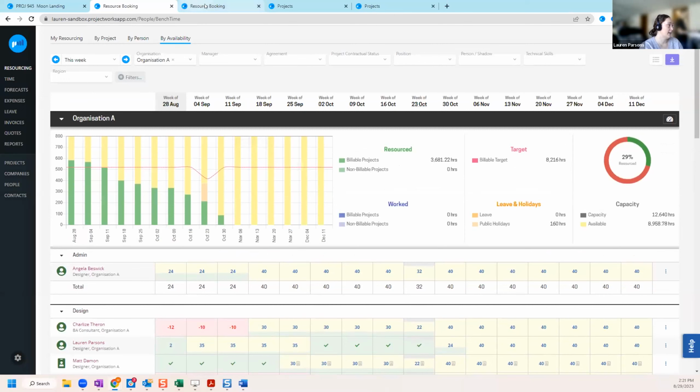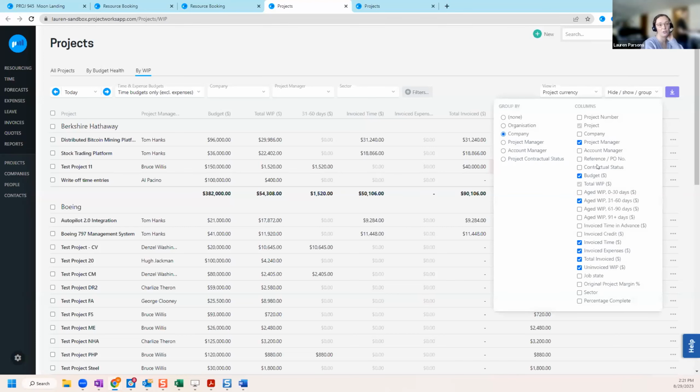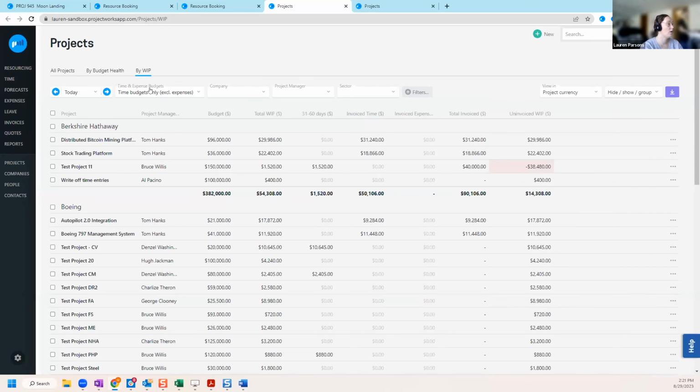Now, in terms of the reporting we have in Projectworks, it's quite robust, so you don't have to click into a million different screens to get the information you need. A lot of it is just readily available on various screens, and you are able to just add in the information that's most relevant to you. So I'll quickly walk you through one of the reports we have. This is Projects by WIP, by Work in Progress.